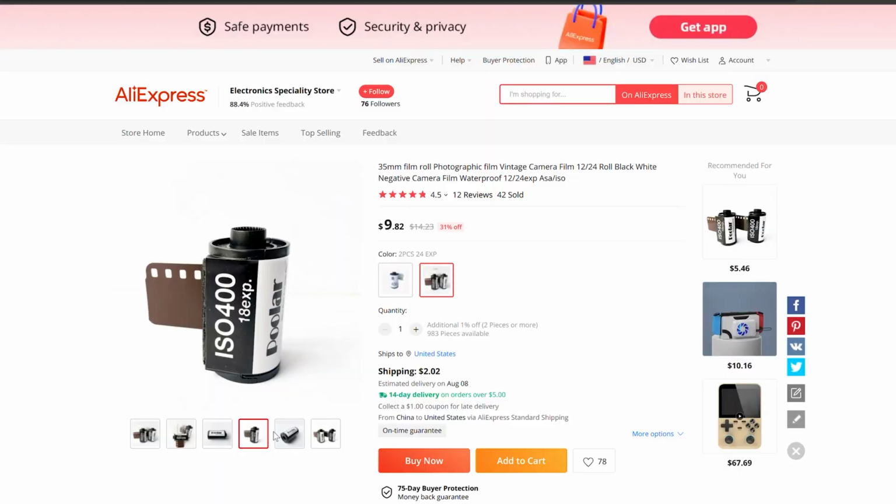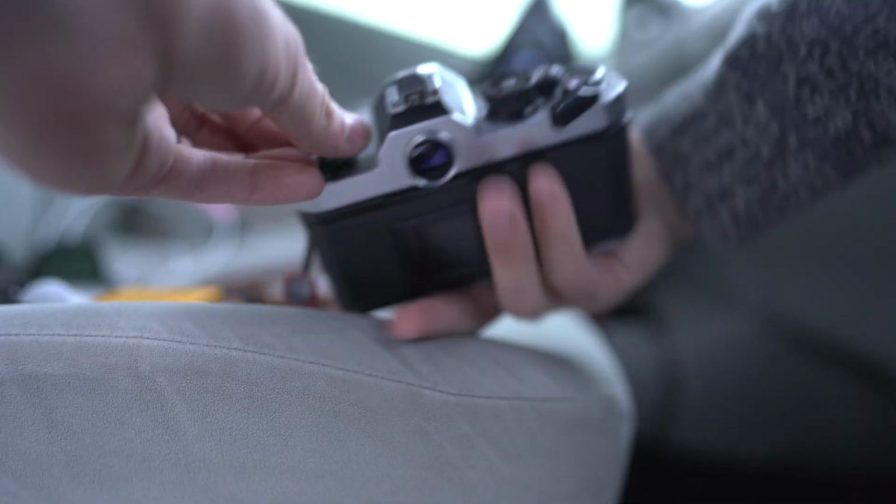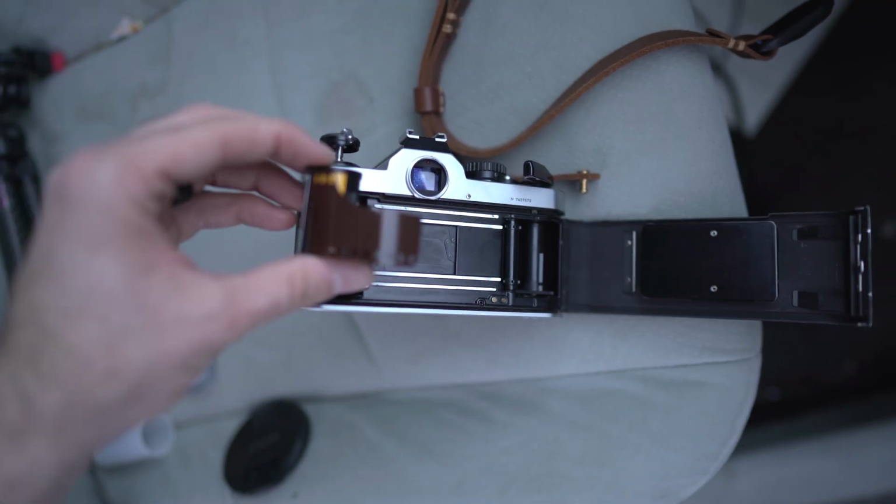Now, I don't know about you guys, but I can't wait to get my hands on a roll of Pular. Pular, if you're out there watching, send me a roll. Be happy to review it. Anyway, seriously though, if you shoot a lot of film and you're buying this stuff pretty frequently, this might be a nice way for you to save some money.